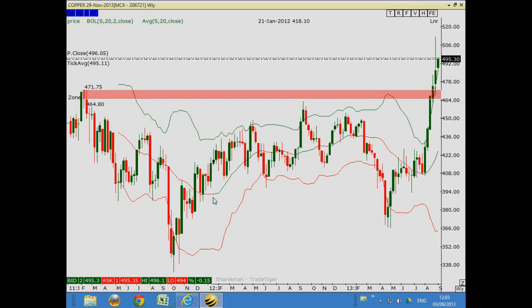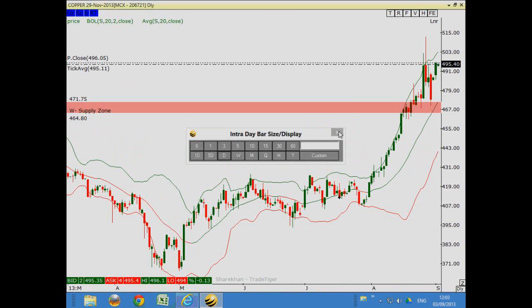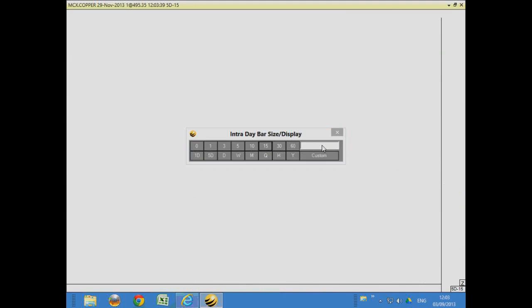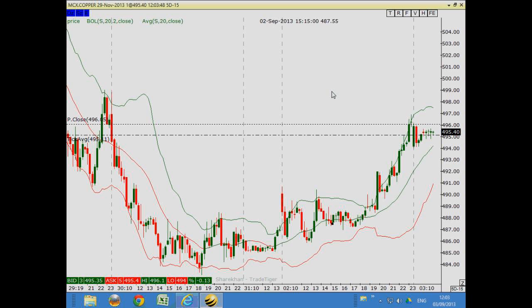So don't be in a hurry to go short on this one, not unless you get clear-cut shorting opportunities. For the moment, if I look at a daily chart of this, and if I look at a 15-minute chart on this one, the pattern being formed is a continuation pattern. It is not a reversal pattern yet.